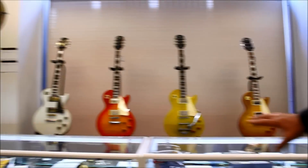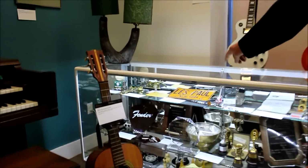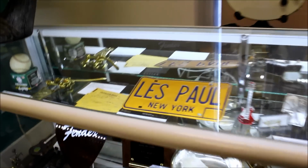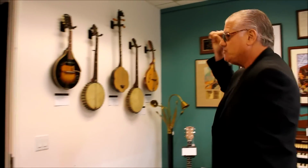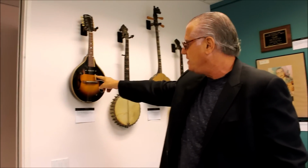These are more artifacts from his house. There's his driver's license, his license plate from his car, Les Paul, New York. Should bet on that. Put it on your car. Absolutely. And here's some banjos and an electric mandolin, a Kalamazoo, which was a subsidiary of Gibson. And obviously this is another one that he did some experimentation on.